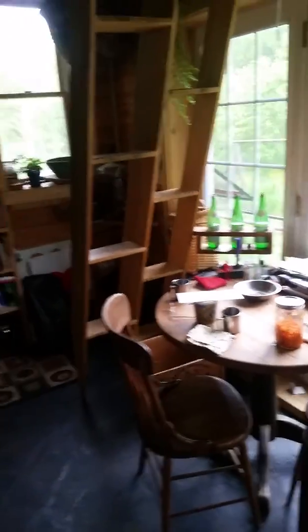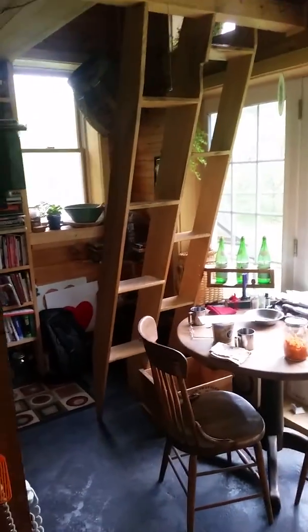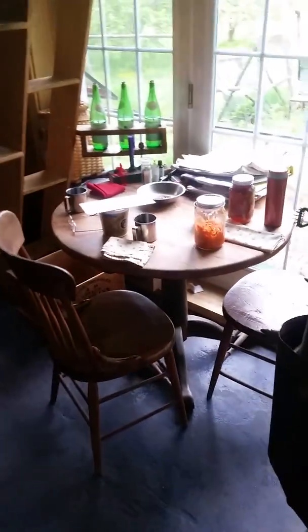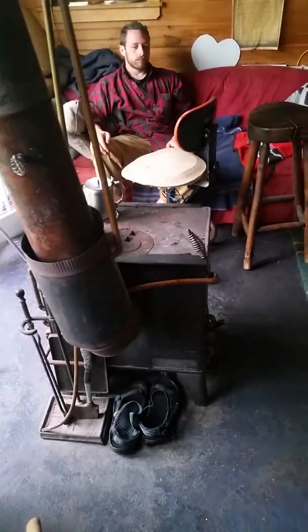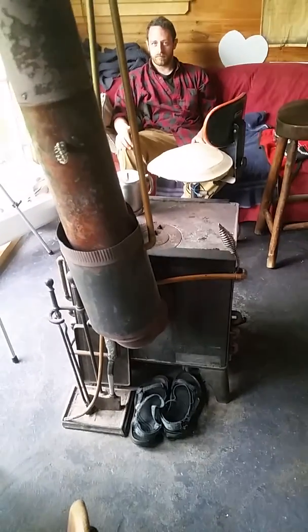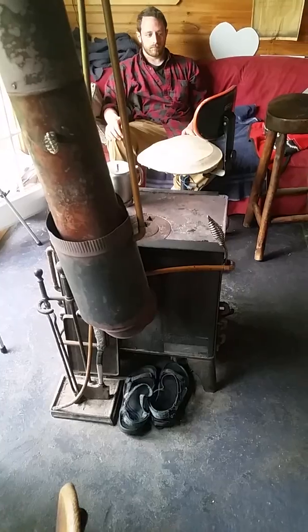Here is the dining area. I'll try to step back so you can see that. So this is really a place where all of what you need to do can be accomplished in a very small space. And the wood stove is central for a number of reasons. It's going to radiate heat out into the space fairly uniformly here.